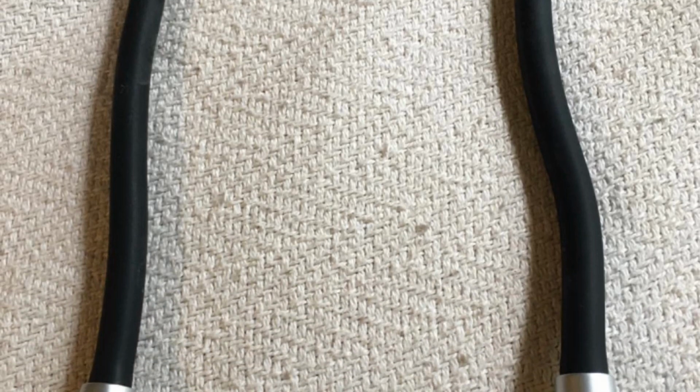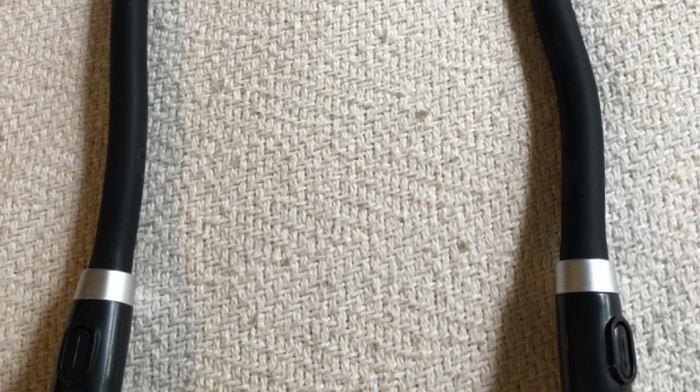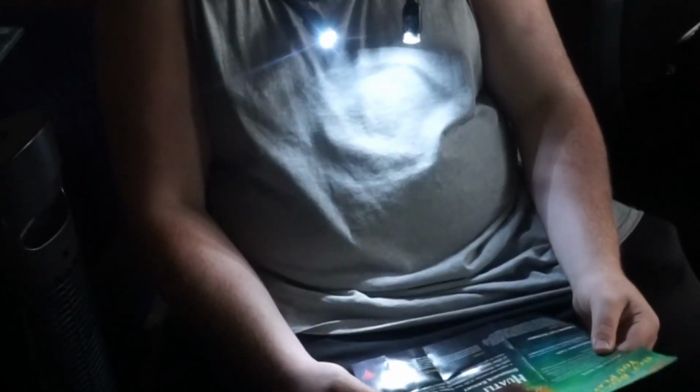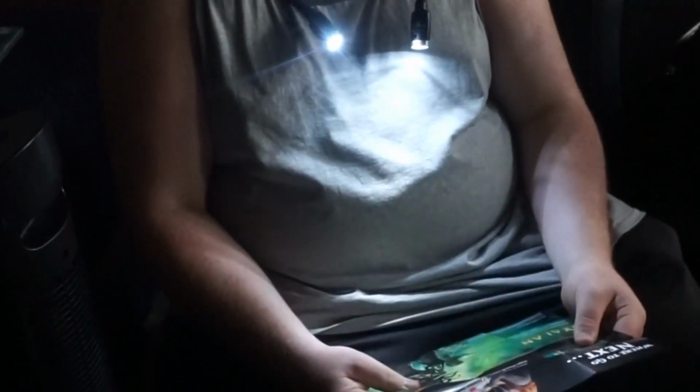Pros: 4 LEDs, much brighter, 3 brightness adjustable, 3 color temperatures, flexible and portable design. Cons: none so far.